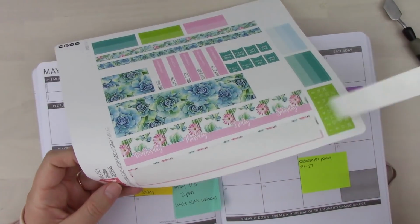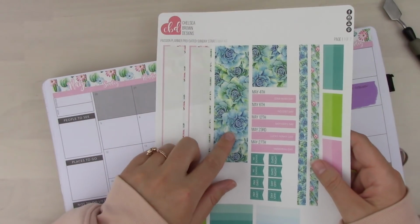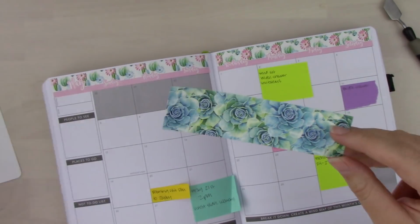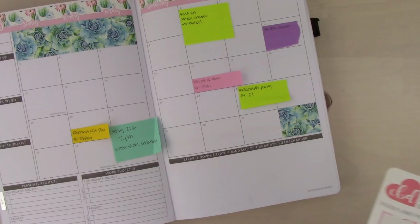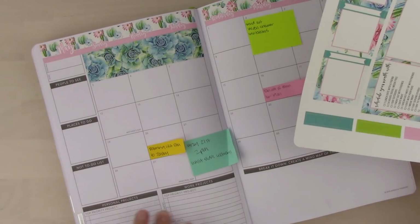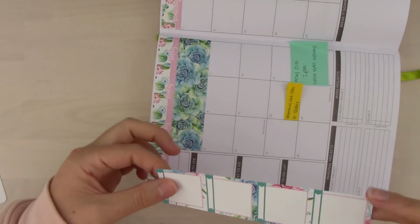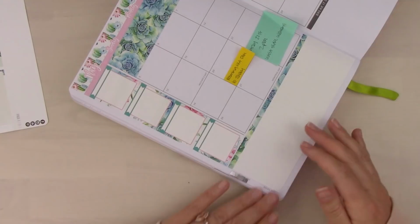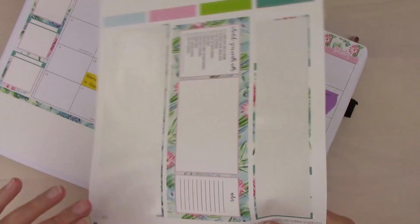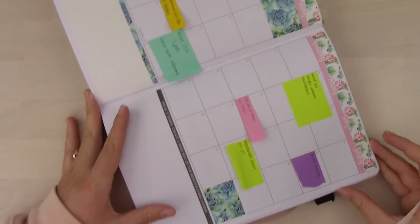The first thing I'm going to do is these big strips along the top. And then I'm going to use the big squares to cover these gray squares in the monthly spread. Then I'm going to set this first page aside and grab this second page, which has all these big stickers to go around the edge. I like to do my monthly spread just like I do my weekly spread. Almost got a crease in there, but I saved it. And then this little memory keeping sticker over the mind map section.